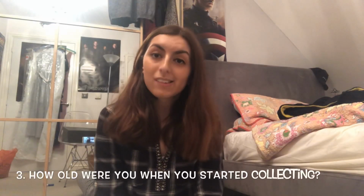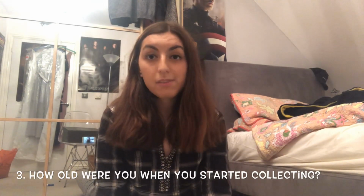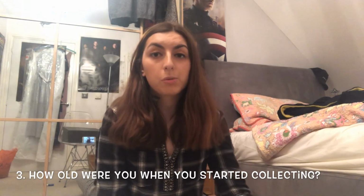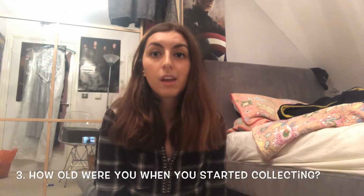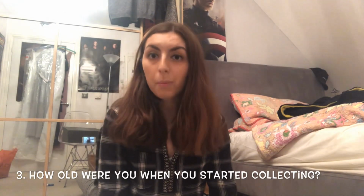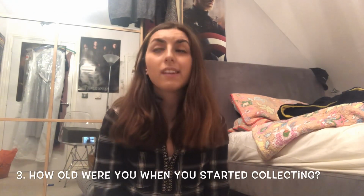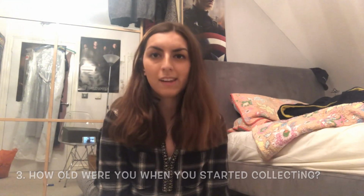How old was I when I started collecting? I was 16 when I first got my record player for my 16th birthday, so I'd say I started to gradually either receive albums or buy albums or singles. However, I wouldn't say I started collecting properly until this year, really, like 2019. So I'd say I properly started collecting when I was 19.